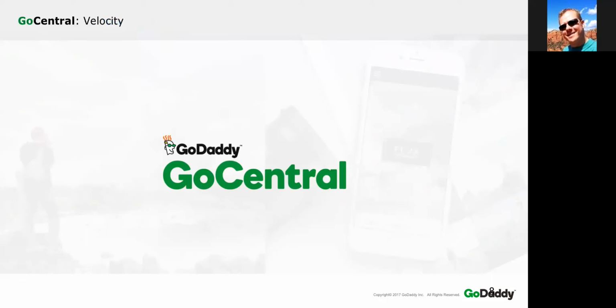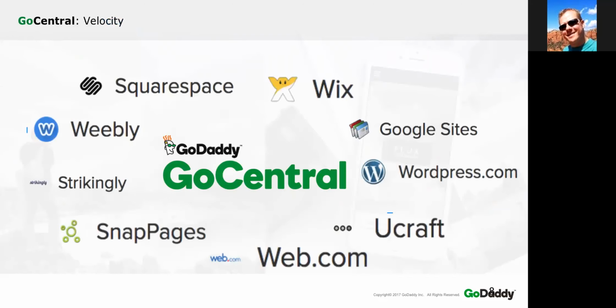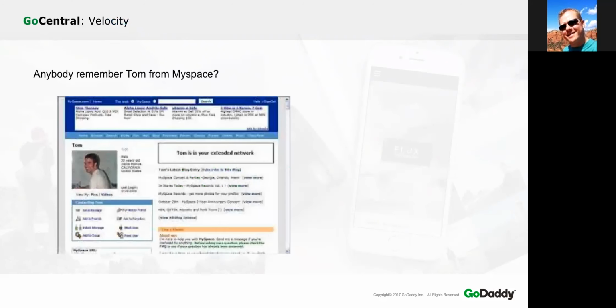Okay, so why do we need to move quickly? Well, online presence is becoming the dominating marketing and commerce platform with over 600 million active websites globally. GoCentral is in a highly competitive space, and if we don't move quickly, someone else will, like MySpace.